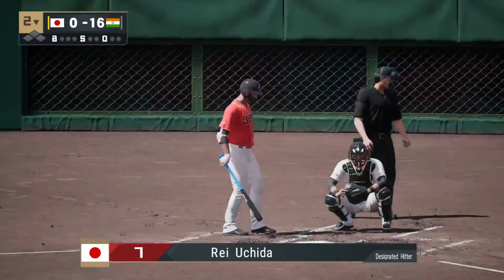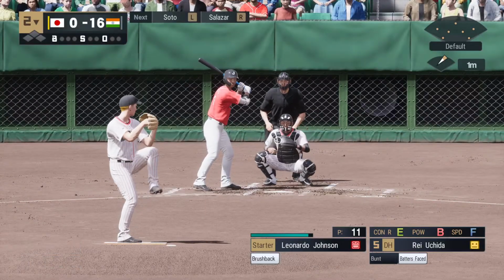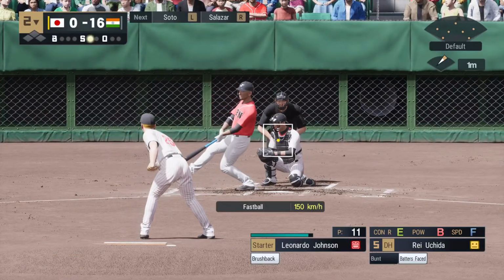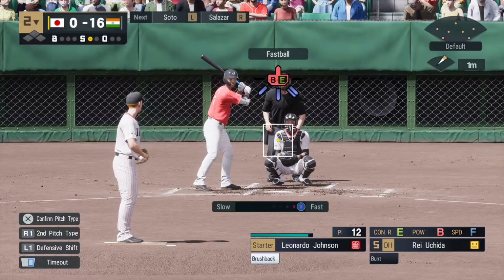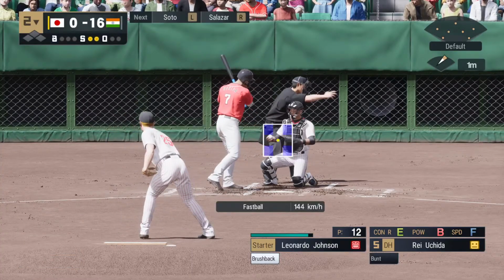It's the bottom of the second. Trying to close the gap here, Japan gets set to bat. Stepping in as a designated hitter, Rei Uchida. The Japan national team have lost some ground as they take their turn in the batter's box here in the second.